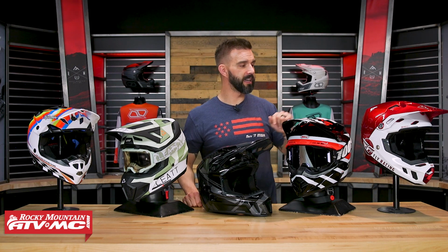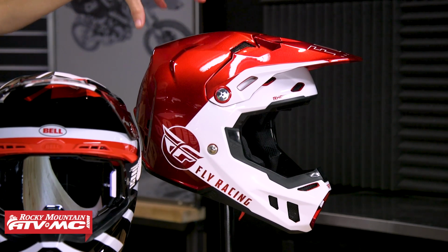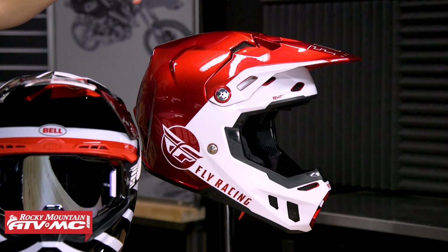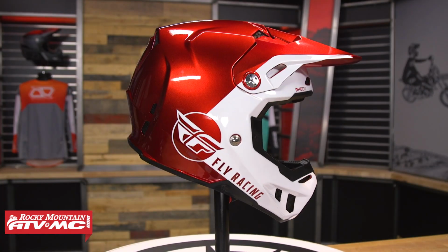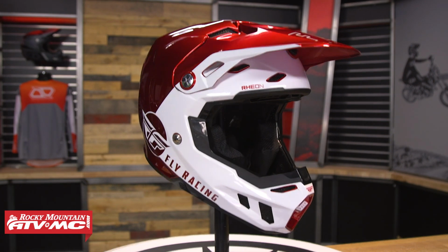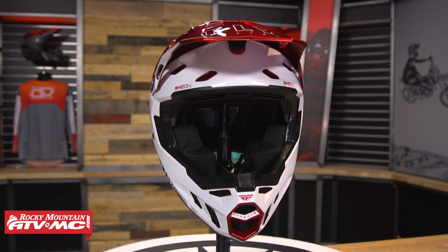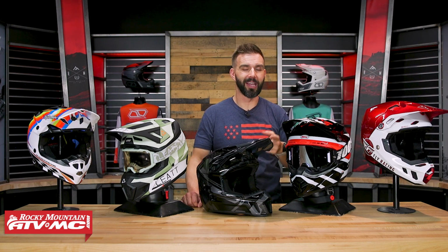All right, last but not least, Fly Formula CC. This actually comes down a little bit in price from the Bell. You're going to be about $500. Here's what's awesome though, and this goes back to what I was talking about earlier, that trickle-down effect. This helmet is identical to the Fly Formula, which is their flagship model. The only difference between the two is that this has a carbon composite shell versus a full carbon fiber on the Formula. And what does that mean?